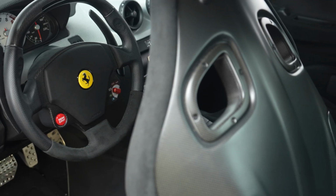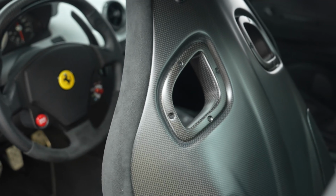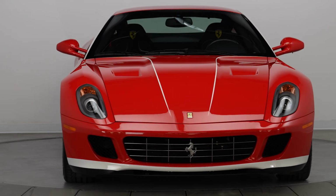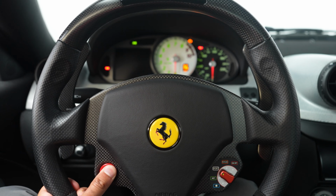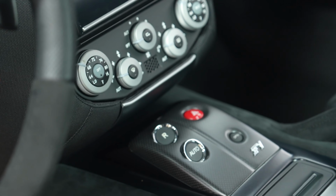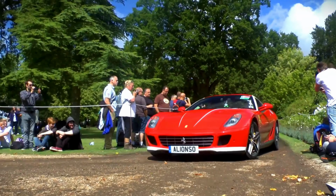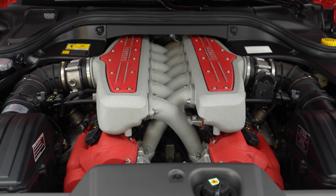The F1-style paddle-shifted transmission is razor-sharp. Hit that right paddle, and it responds instantly, like it knows what you're thinking. Inside, you'll find carbon fiber everywhere, with racing seats wrapped in Alcantara, racing harnesses in blue and red, and enough prancing horses to make a rancher jealous. Even the engine bay is signed by Alonso himself.